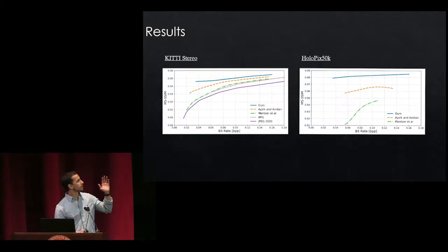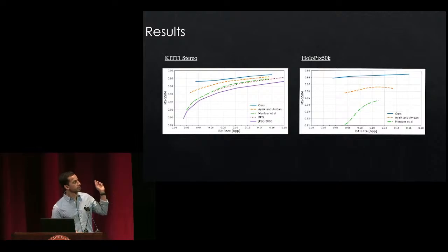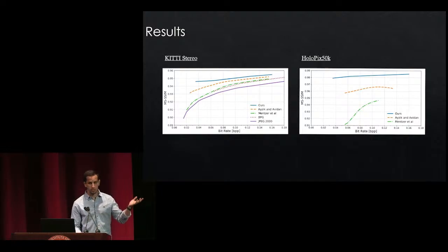So let me tell you about the curves. The y-axis is the reconstruction score, MS-SSIM, the higher the better. The x-axis is the bit rate, amount of bits we send, bit per pixel. The lower, the harder the compression is. We can see our method, the blue line, is above all the lines over all the bit range. And the previous method that used side information, the dotted orange line, is a bit below us. We can see that our biggest gain is in the very low bitrate regime, which makes sense. And in the Holopix dataset, where the disparities are generally smaller, our method really excels.